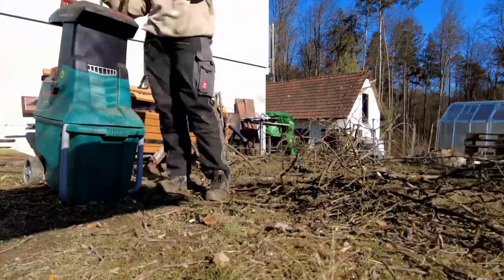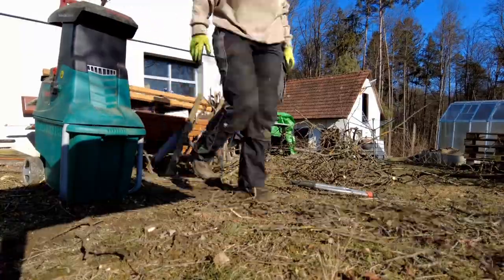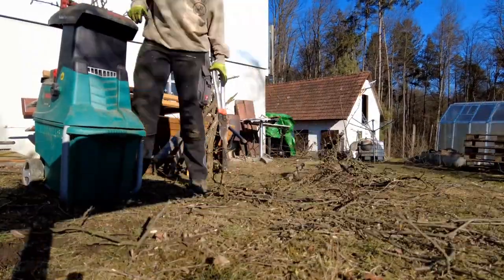Last but not least, we process the branches to wood chips. They will later on be repurposed as paths in our market garden.